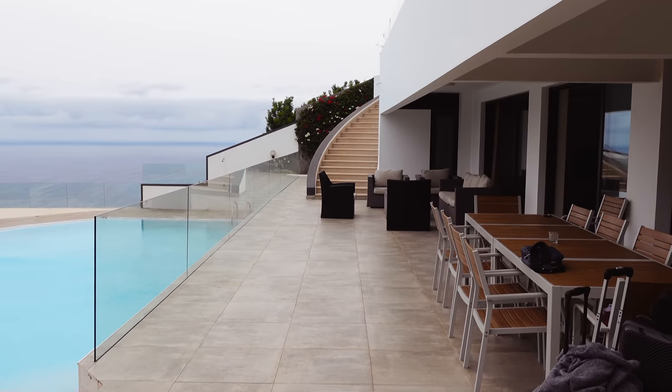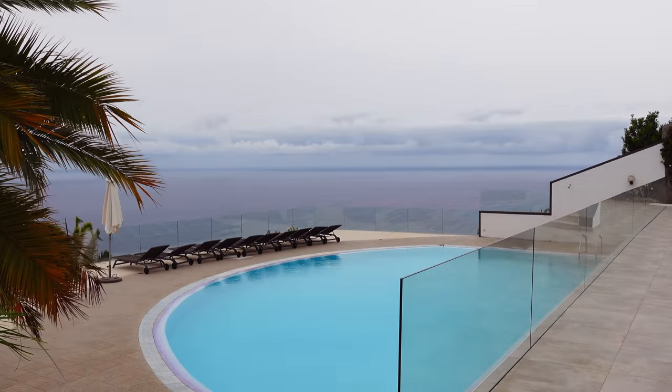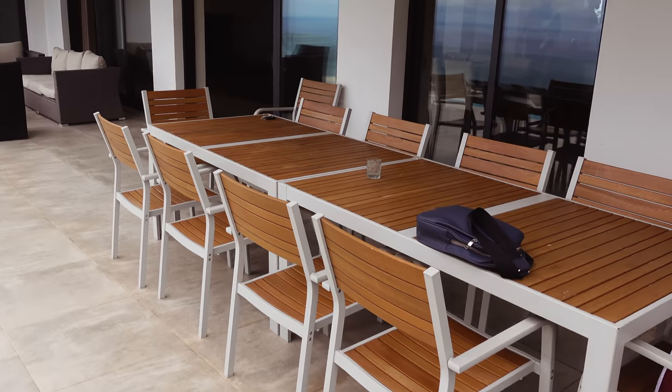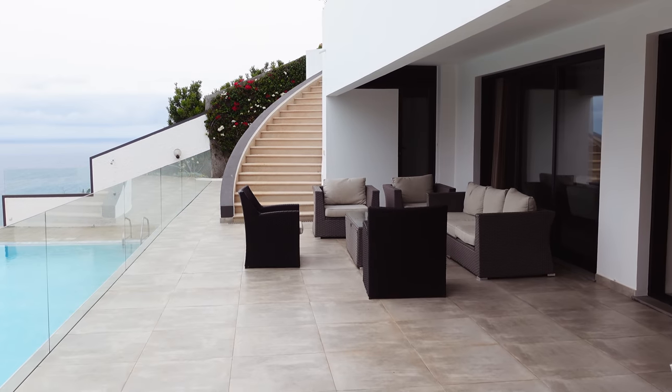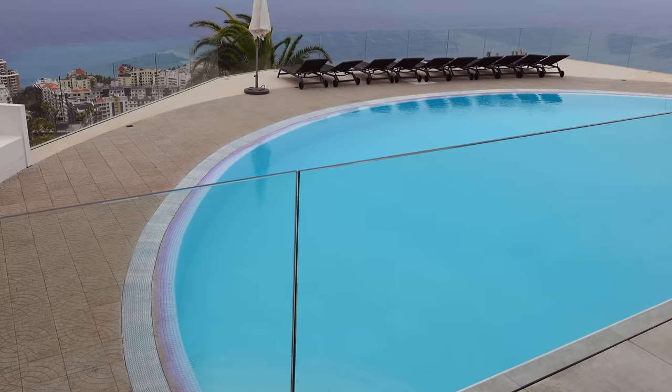So we arrived in the villa. This is what it looks like. Nice view. The weather's not looking good today, but I'm sure it's gonna get better. We have a nice big table for our dinner parties, like a sitting area here. The pool is really big. Look at the pool.